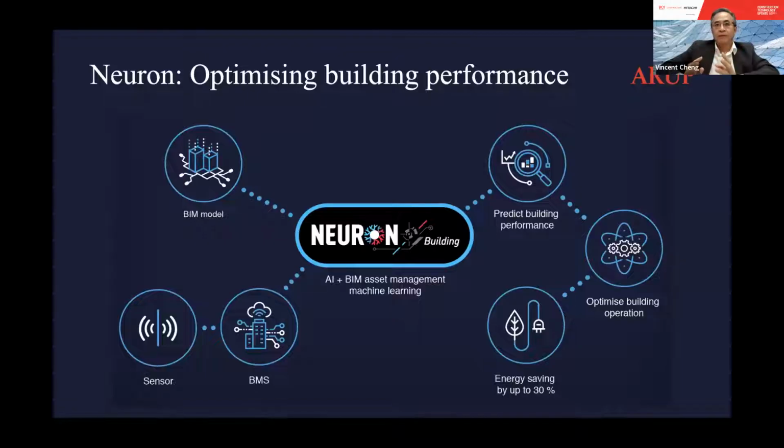And before you can actually control the building, you need the brain, which is the AI solver. In our firm we use this, our AI solver, to help us digest all this data, do the number crunching and different scenario analysis, and come up with information that can predict. The predictive capability is very important: predict the building's performance, and use that to control and optimize the building operations.